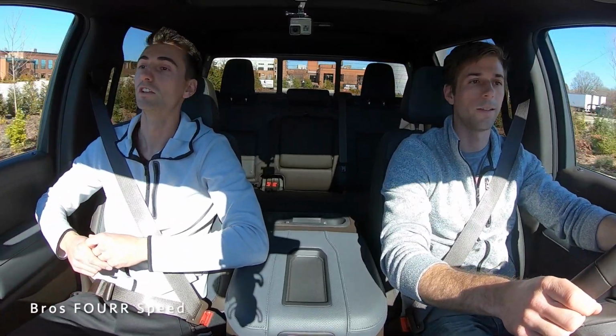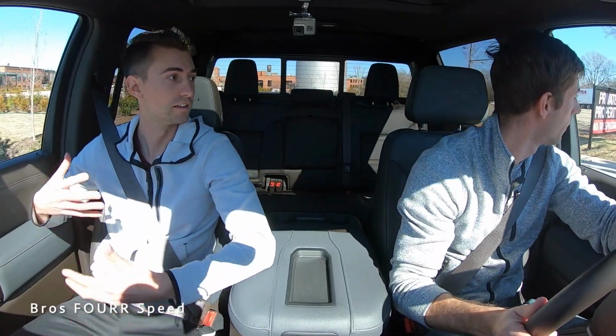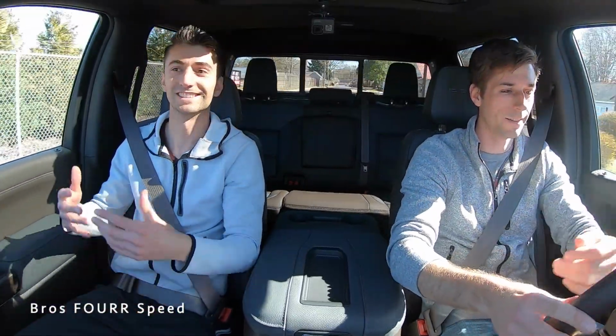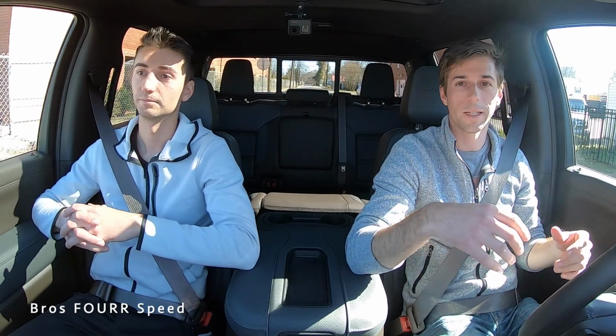So let's first start off with what do we really like about this truck and kind of the usability and stuff, and then we'll just talk about our little nitpicky things, even though they're kind of outdated complaints at this point since this is the outgoing model. So let's start with the multifunction tailgate step.